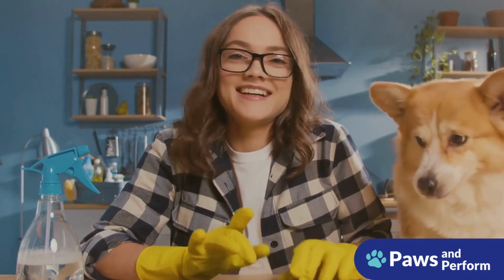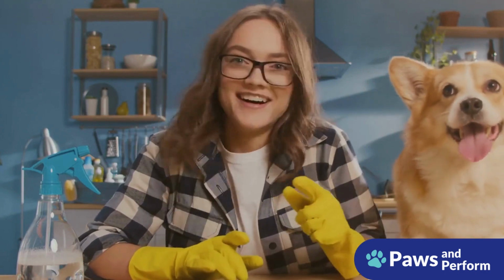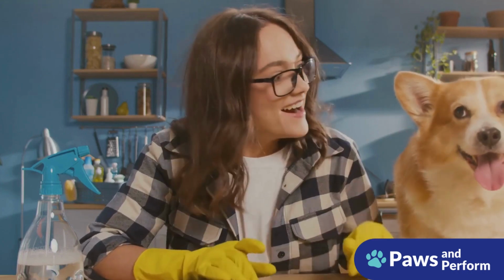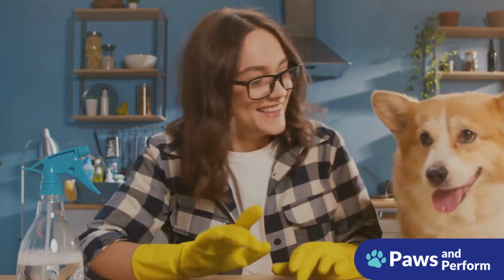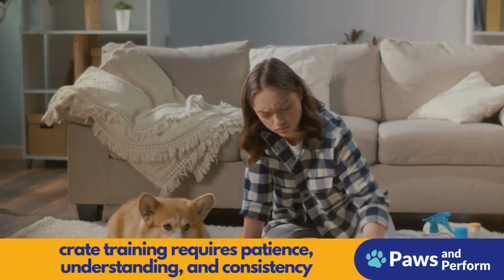Lastly, never forget to clean the crate regularly. A clean crate is crucial for your pet's health and well-being. It also helps maintain a pleasant environment within the crate. However, avoid using harsh chemicals that could potentially harm your pet. Opt for pet-friendly cleaning products instead.